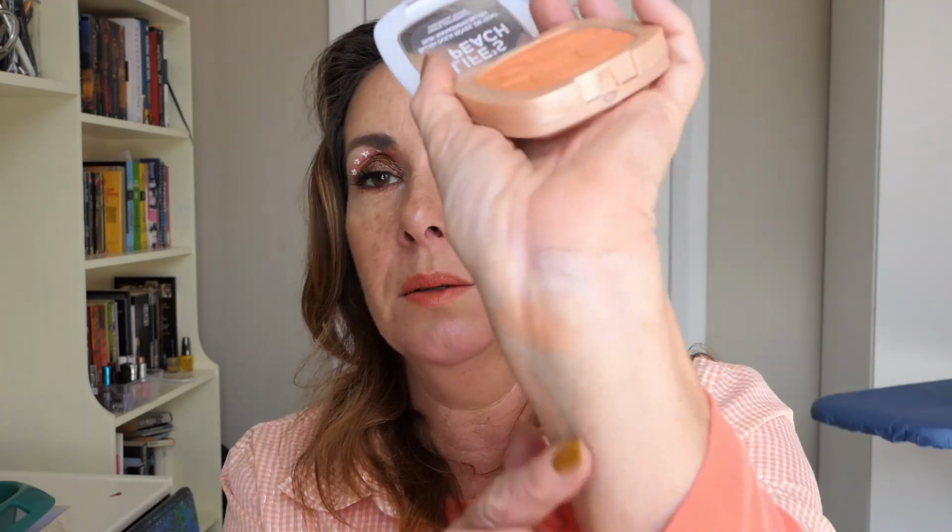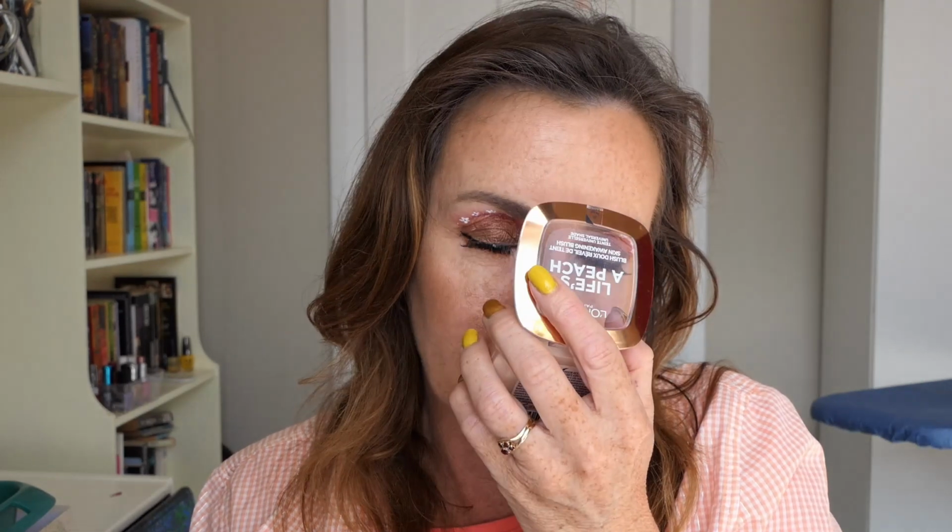And I've just bought, actually today, this Life's a Peach L'Oreal blush in Peach Addict. And I got that because I was using the peach palette and I wanted a nice peach blush to go with the palette. And this is one of these ones that it's going to be hard to see the swatch. But that's what it looks like. It's supposed to smell like peaches. It doesn't really smell like peaches, but it's sweet, it's nice, it's a pleasant smell, it's not too strong.